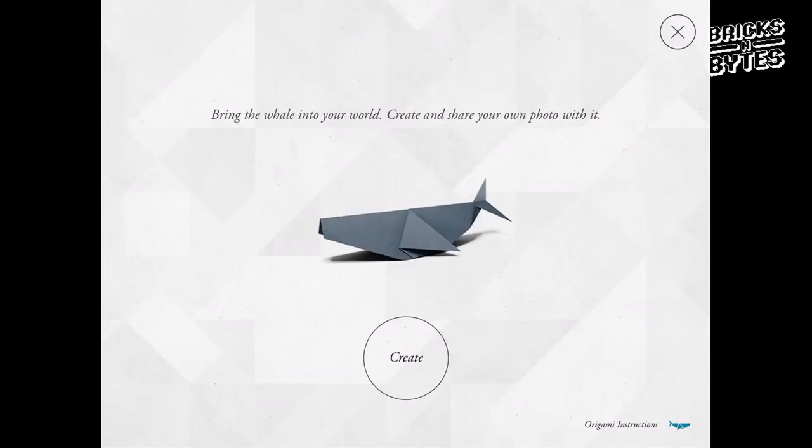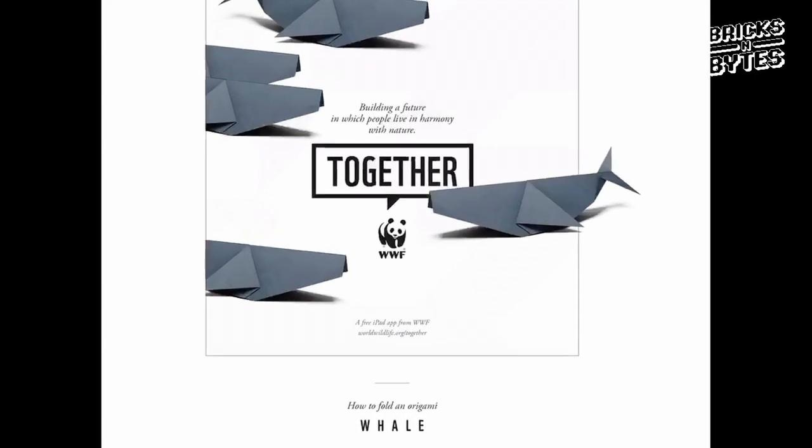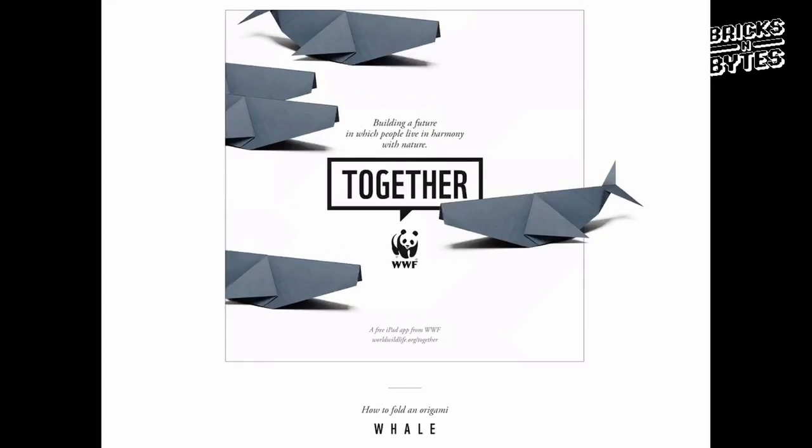So if we click down the bottom, there's origami instructions. So if you guys want to grab a piece of paper, you can follow along with me. And I'll show you how we fold an origami whale. So how we build a whale out of just paper. All right, we'll give you a chance to go grab some paper.